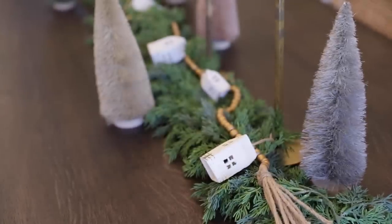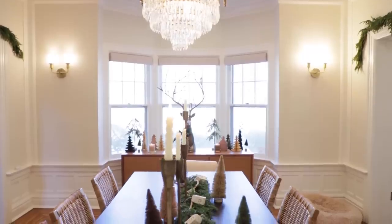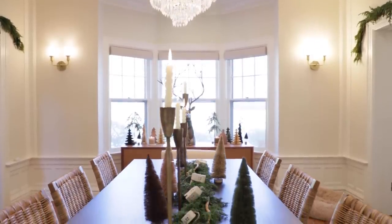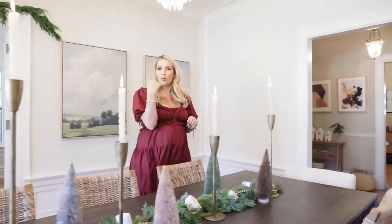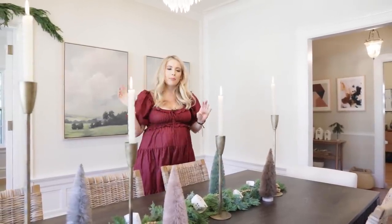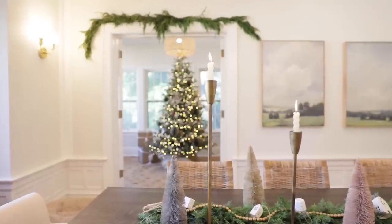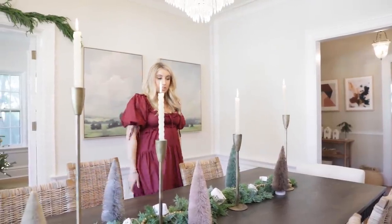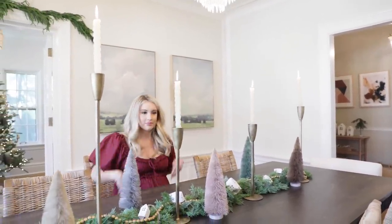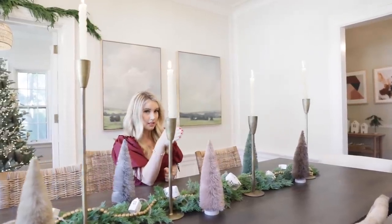I decorated it with these little white paper mache houses that I got last year. These bottle brush trees kind of lining the table as we go. And then these candlesticks with these ribbed white candles that go up, I think are so fun. They are tall, but they're spread out enough, they're not bulky. So when you're sitting down for dinner, they're strategically placed. So they're in between people. They're not right in the middle where I'd want to be talking to somebody.